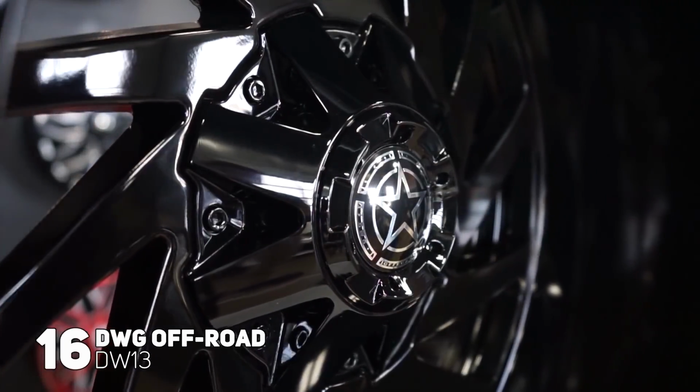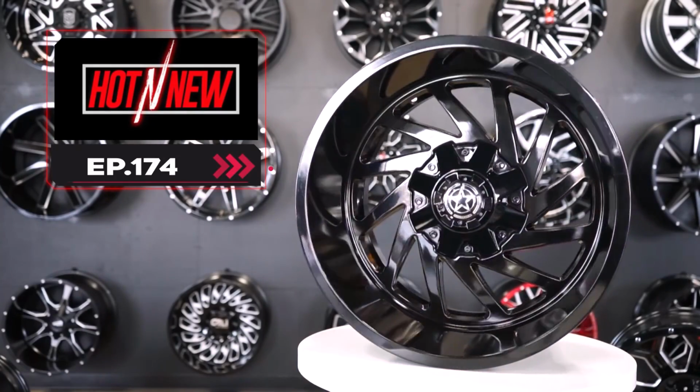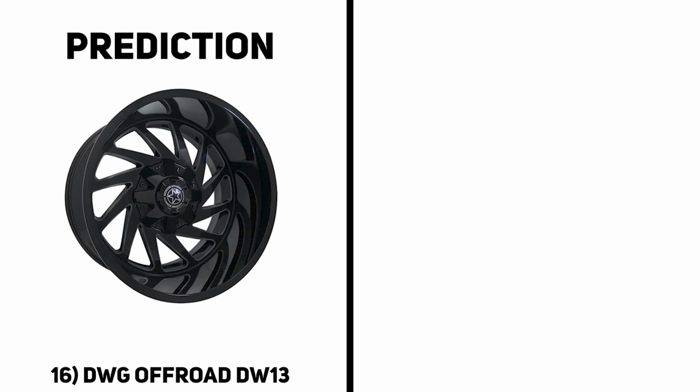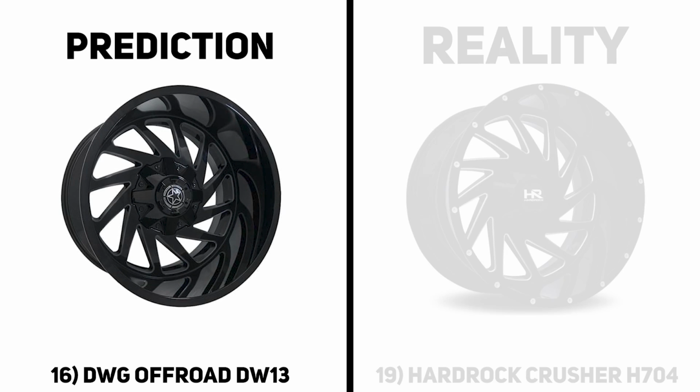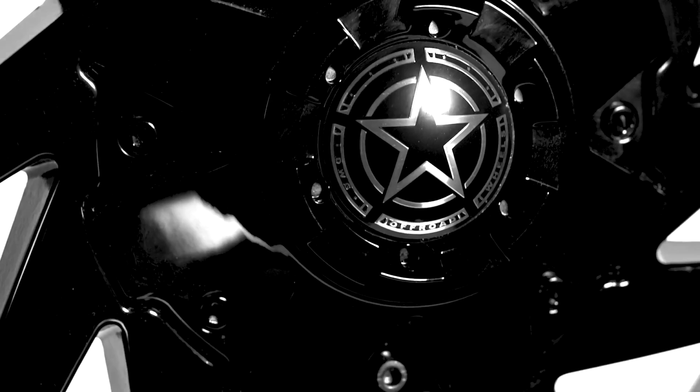First one we see, which is the same wheel but might not look like the same wheel, is the DWG Off-Road DW13. We had predicted it at number 16 at the beginning of the year. The Hard Rock Crusher is number 19 as of right now, which is the same wheel. Something happened where they just changed the cap and transitioned those wheels over to Hard Rock. Same designs, same everything, just a different name.